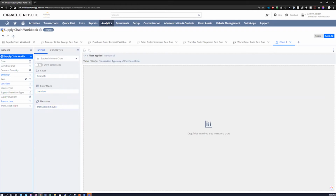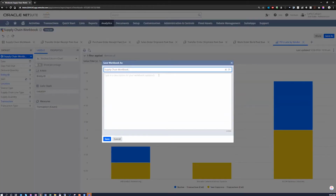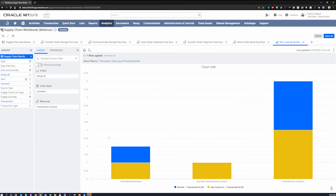As soon as I hit refresh here, I'll be able to see that same data I was looking at in my previous pivot table in more of a visual way. If I wanted to save this chart, I'll simply name this POs late by vendor. I'm going to go ahead and save my workbook and the progress that I've made here. And now this is something that I'll be able to add to my dashboard.